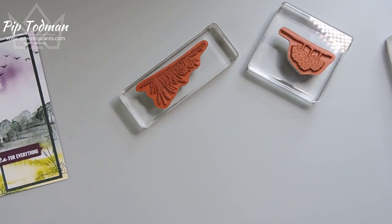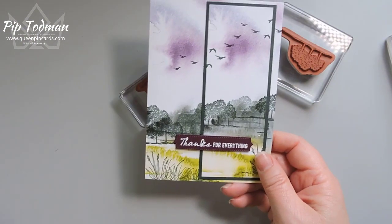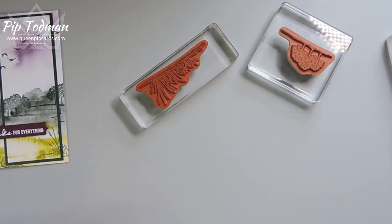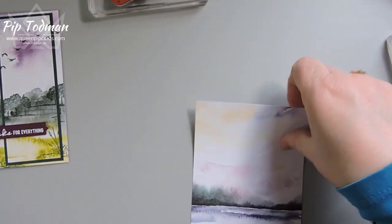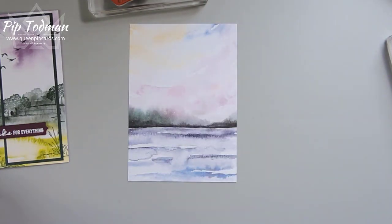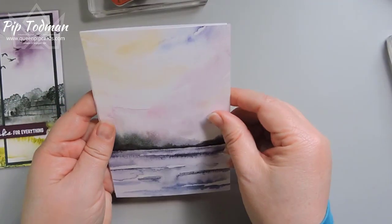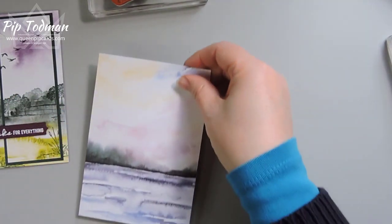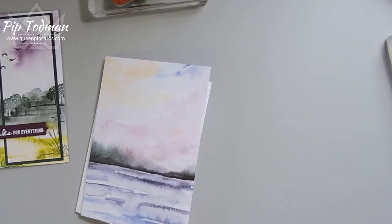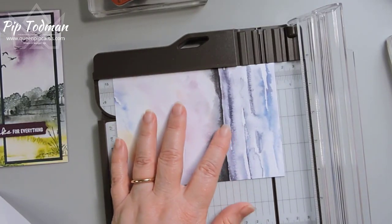And I've switched this up a little. So rather than making this exact same card, I've switched the papers out to these. But it's exactly the same principle, okay? So you need a base card and cut your paper to cover your base. Oh, I need to chop a bit off of that. I think I need to chop a little bit both sides. I'd forgotten I needed to cut mine down.